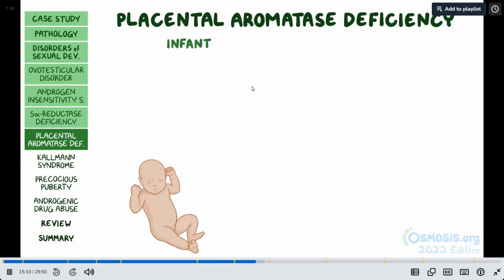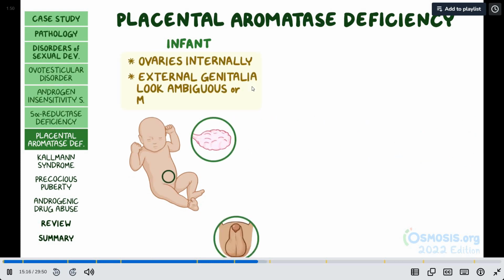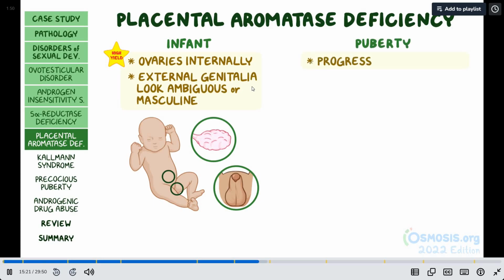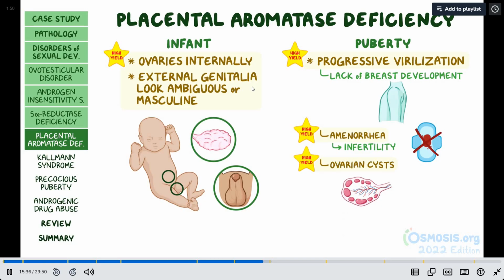Now, infants with placental aromatase deficiency have ovaries internally, but their external genitalia look ambiguous or masculine. At puberty, they develop progressive virilization, associated with a lack of breast development, and amenorrhea, or absence of menstruation, which leads to infertility. In addition, these individuals may often develop multiple ovarian cysts, which are fluid-filled sacs in an ovary.